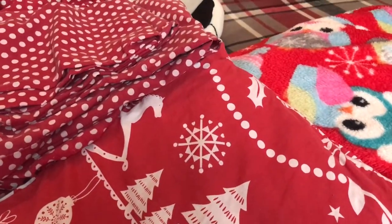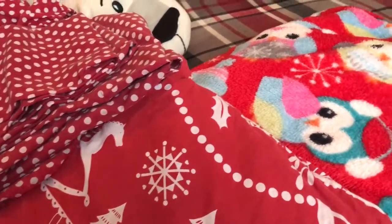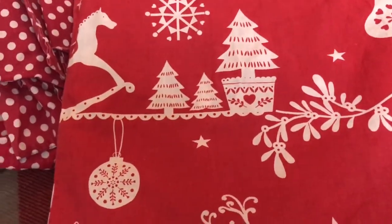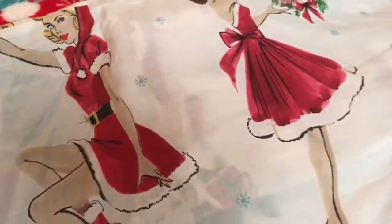Besides the tartan set I have on my bed at the moment, I do have another tartan quilt set. But I also have this set here, this design. And I have this set. I know this set came from Asda. And I do love this.